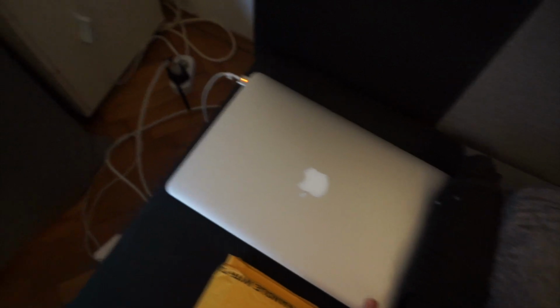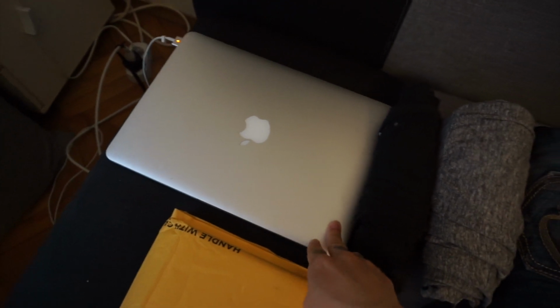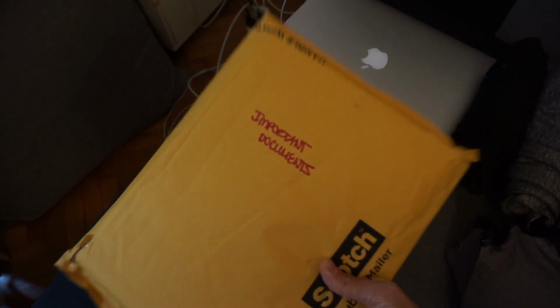It's my laptop and charger down there. I'll keep the laptop with me on the bus because I have some movies there, so you can watch them on the bus. Important documents like our marriage certificate and other documents that I always travel with. It's kind of heavy, but I need to keep these with me.